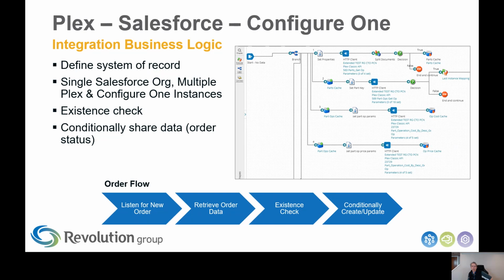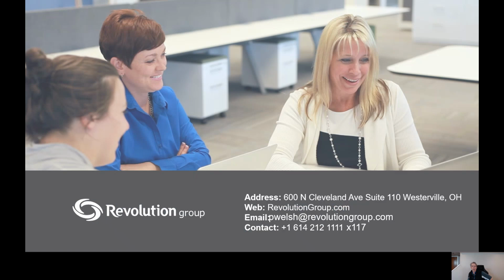We can see other examples of integration logic by walking through the order flow. When the Boomi API hears of a new order, we retrieve the pertinent order information, perform multiple existence checks against Plex, then conditionally create and update records accordingly.